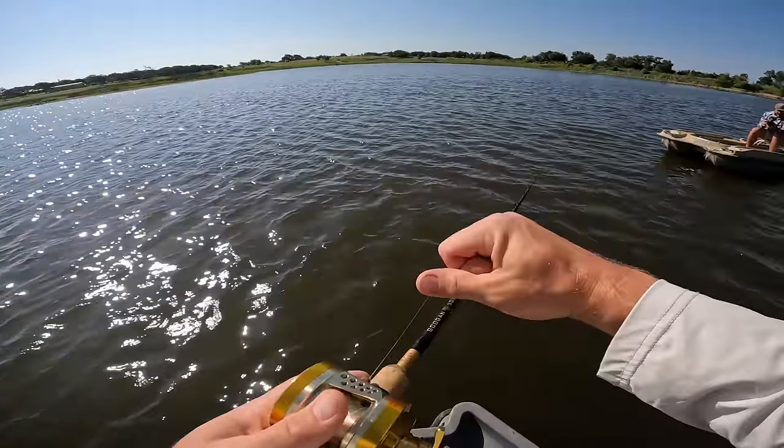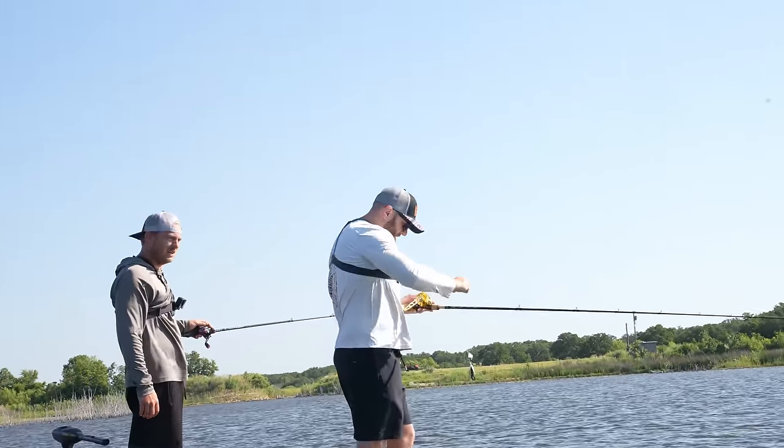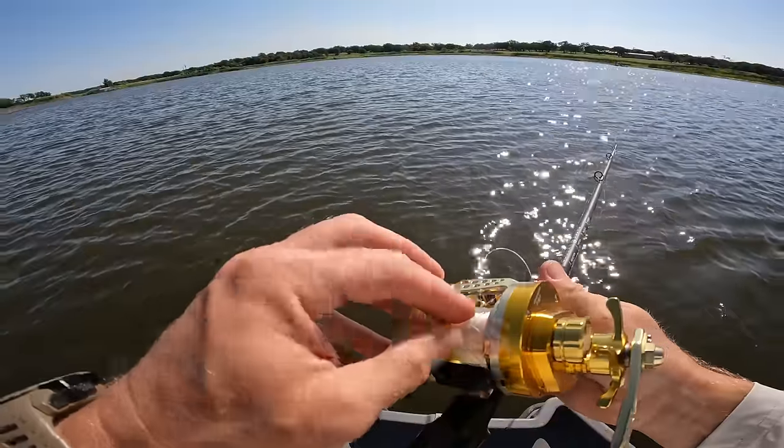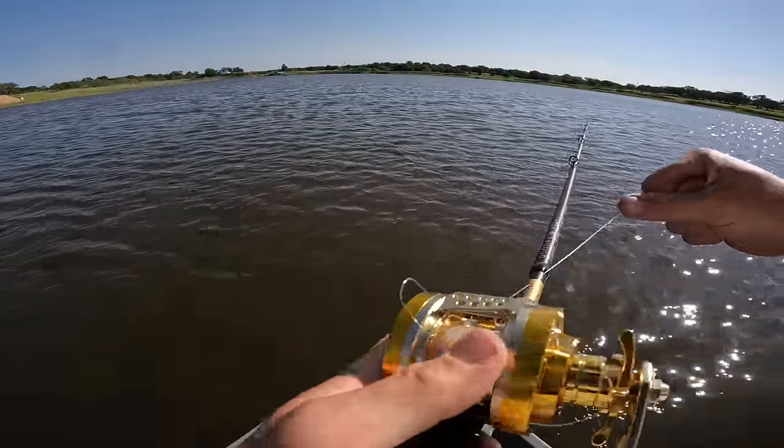That was probably way too hard of an attempt. Did you hear the noise it made? Yeah. I might want to adjust the tension just a little bit. Okay, this is going to take me a little while, but it's not unfixable. It's not the worst thing I've ever seen.